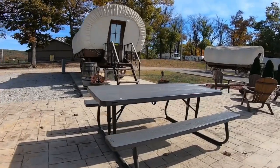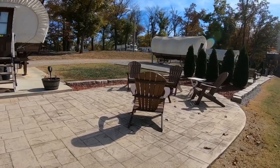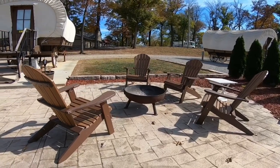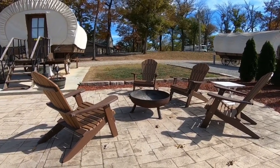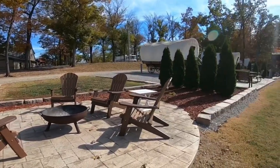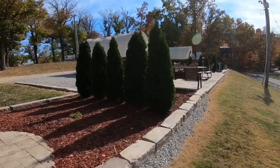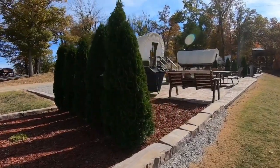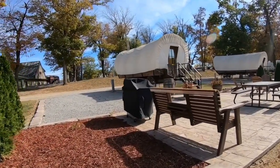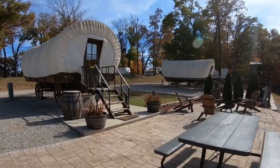They got a nice picnic table. They've got a seating area with a fire pit. Nice chairs. They got a little privacy trees to separate the sites. It is so cute. Oh, this one, the window's open. I wonder if I could peek in. Hope I don't get in trouble.